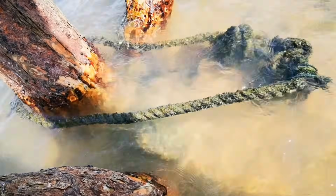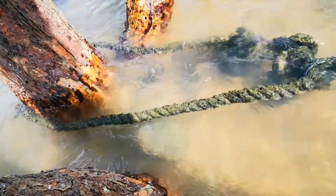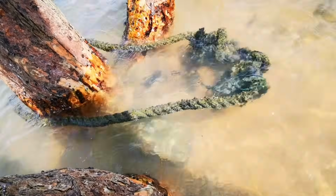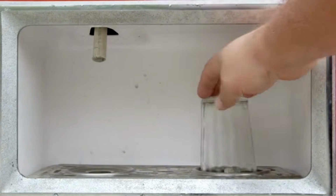The cache then had to be weighted and anchored with ropes tied to heavy rocks or sunken logs to prevent it from being moved by the current. Retrieval was just as risky, almost always done in the dead of night. It involved quietly wading or boating to the exact spot, grappling for the container in the dark, and hauling the heavy, mud-covered prize to shore without making a sound.